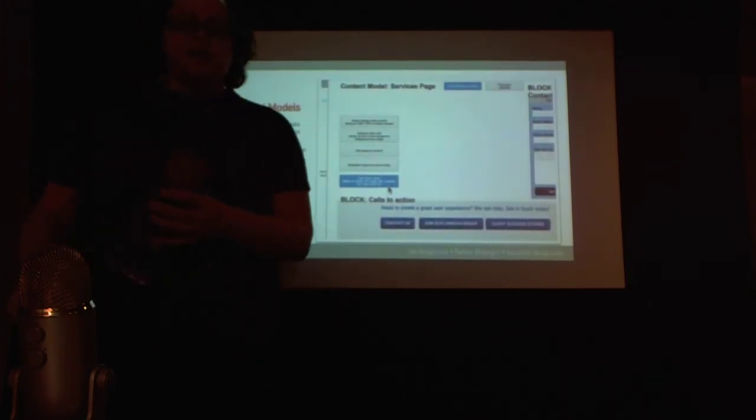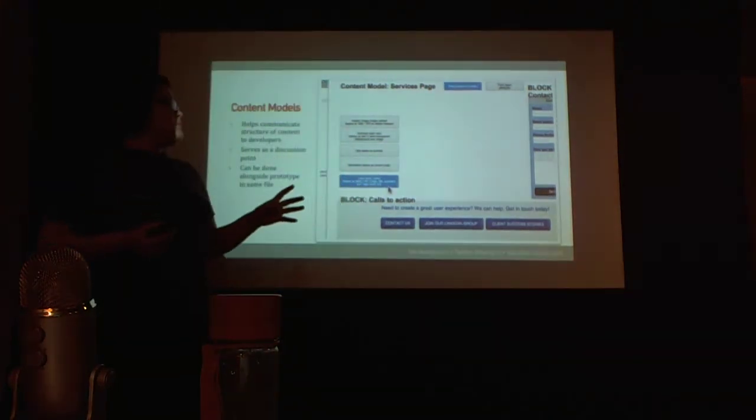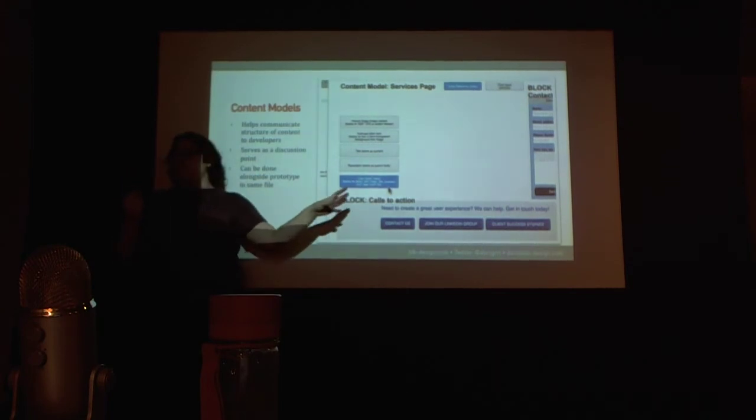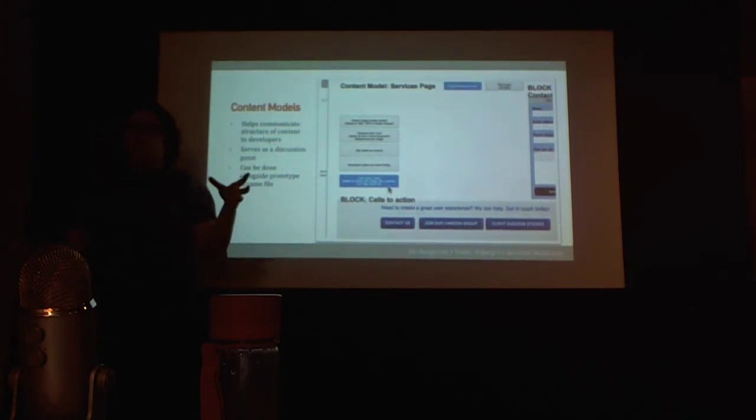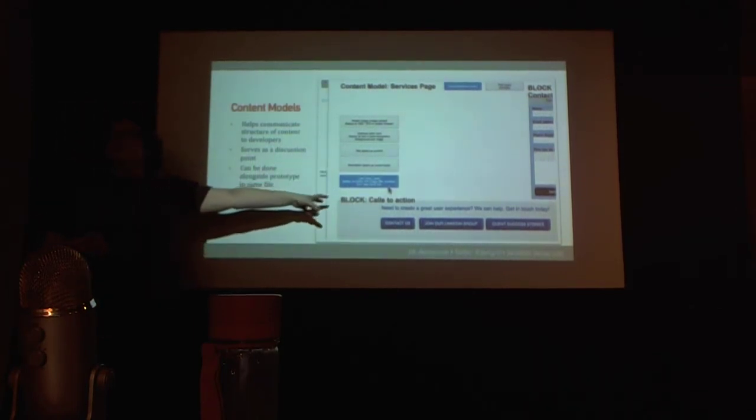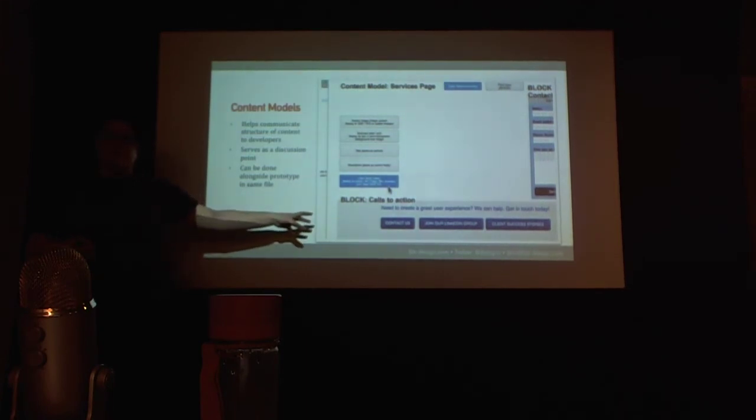Okay, so content models. Let's talk about what a content model is, because this deals with another thing when old school designers start attacking content management systems. First of all, they don't understand that they need to see the content in order to understand what to design for. But also, they tend to like lorem ipsum, and then once you've actually written the content, you realize that it doesn't fit there. Why did you make it look like that? It does not fit there.